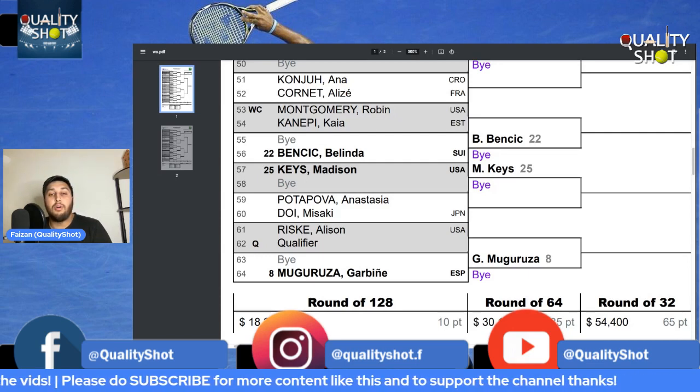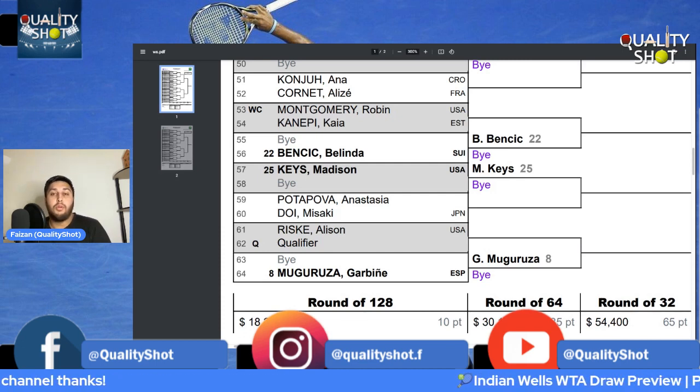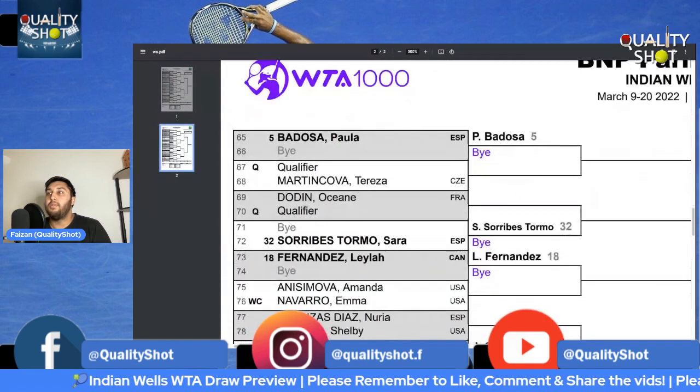And then Madison Keys has got a bye. She'll play either Potapova or Doi. Should be either. And Alison Riske has got a qualifier. She'll face Muguruza. Muguruza should have quite a bit of success on this, you would imagine. Then we go on to the bottom half of the draw.